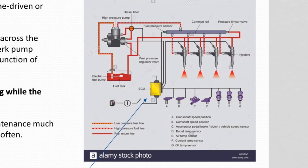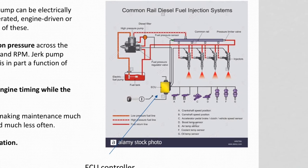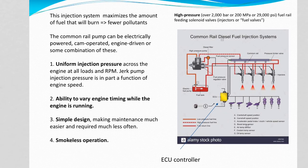So there are fewer mechanical parts involved, and it's opening, closing, opening, closing. So that's the principle of the common rail system. So that's a pump here.